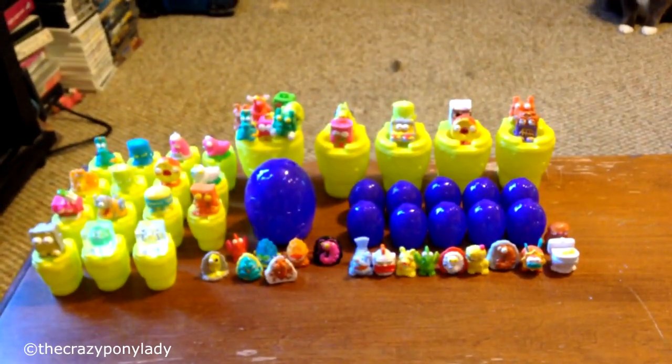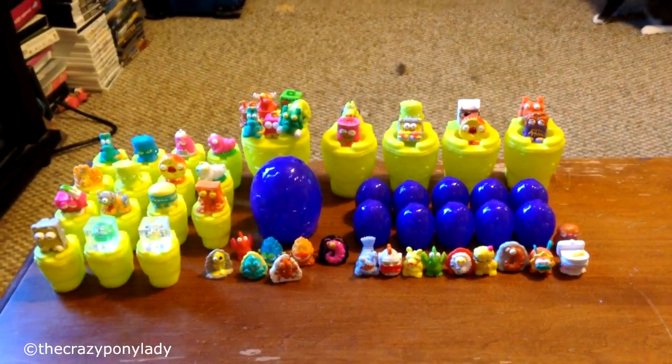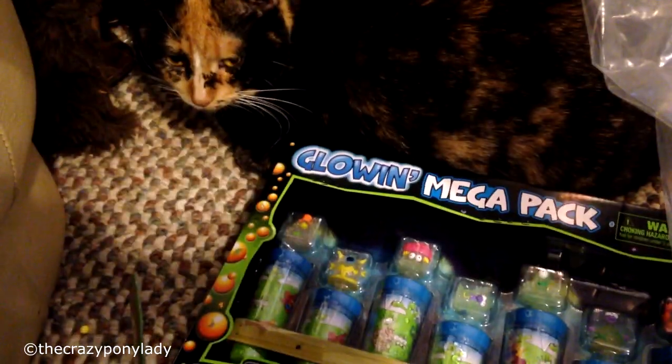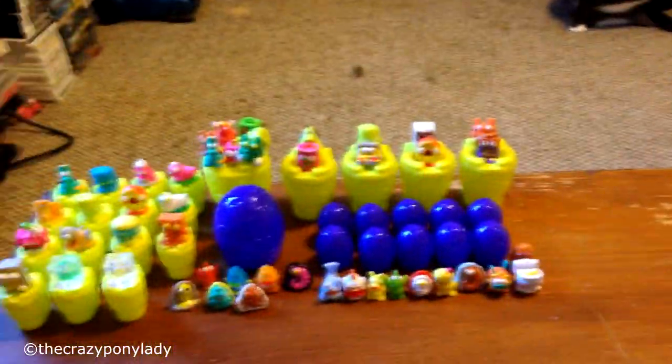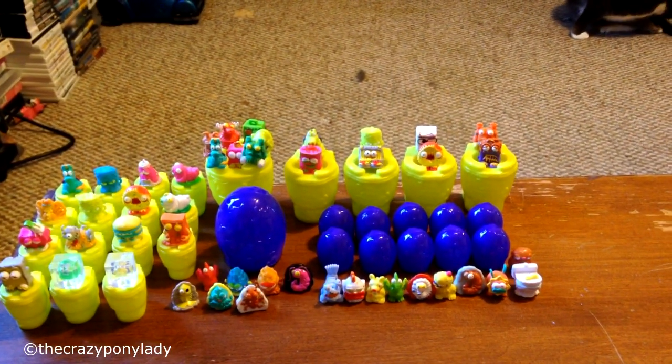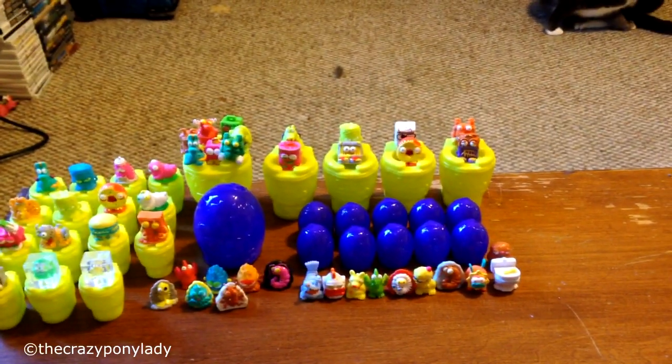This is a lot. It is a lot. We're not addicted. No. We have onlookers. We have Mooch up there. We have Theodore licking his tail down there. And then we have Luna, who's hiding over here. Say hi, Luna. Who's guarding my mega pack of trash cans. Trash cans? They're not Shopkins and trash put together. I'm good. Okay, so let's open Series 7.